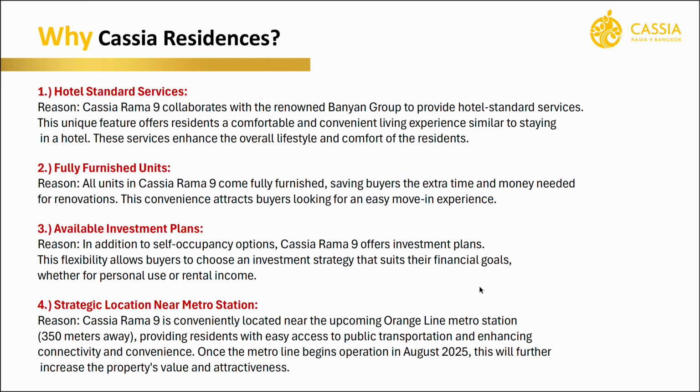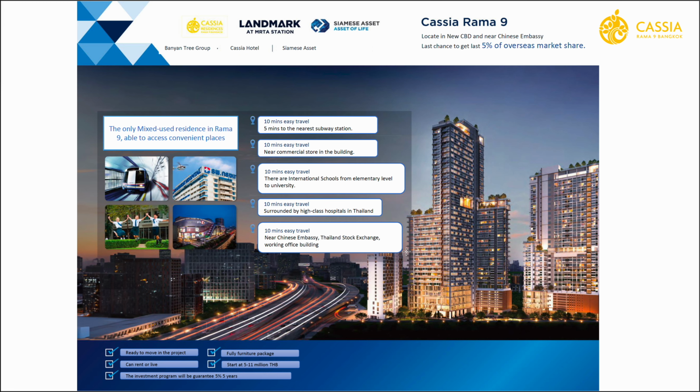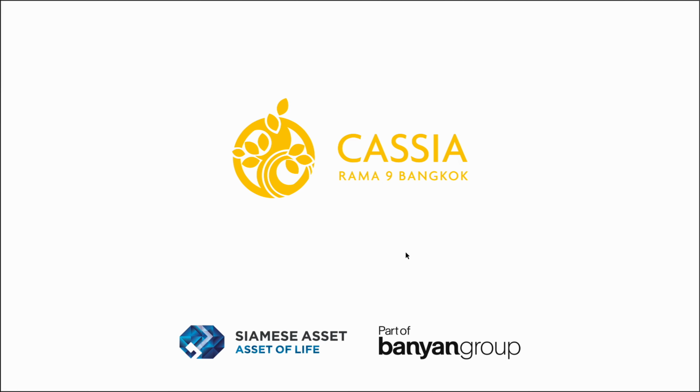Okay, so this is the investment. This is the view. Okay, so that's about it. I think that's about the end of my presentation. So this is Cassia Rama 9 Bangkok, part of the Banyan Group. They are the ones who are managing Cassia Rama 9.